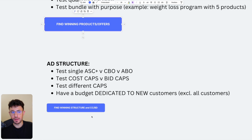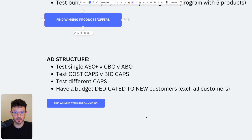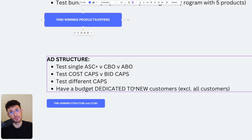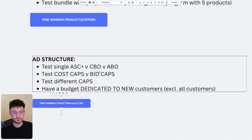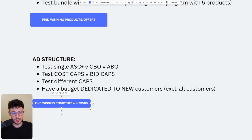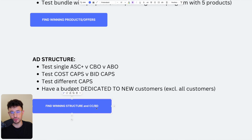And then finally we tested the best ad structure. So we tested Advantage Shopping Plus versus CBO versus ABO, and we tested cost cap versus bid caps, and we also tested different types of caps for bid caps and cost caps. And we had a dedicated budget for new customers, excluding all existing customers. And this allowed us to understand the best setup in terms of acquiring new customers profitably, and being able to have the proper allocation of spend between new customers and existing customers, because you don't want to spend more than 10% of the budget on existing customers. Ideally, you want to spend everything on new customers and bring a very good return on ad spend. And so we were able to find the best structure and the winning cost cap and bid caps.